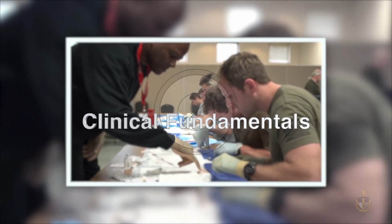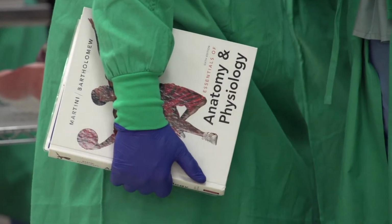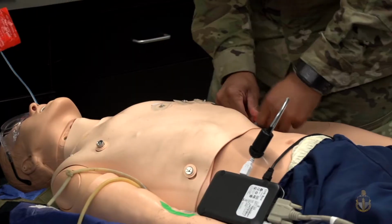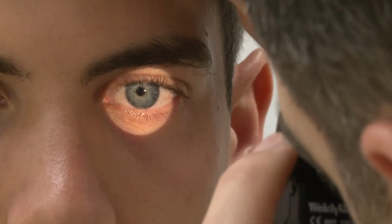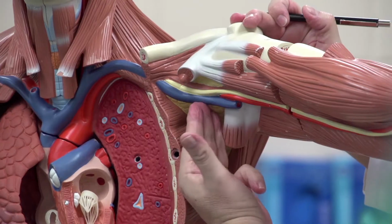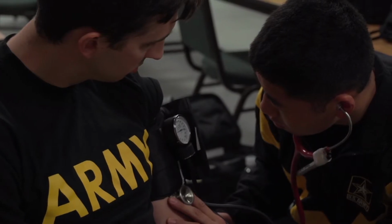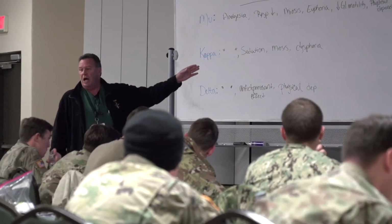The next phase, Clinical Fundamentals, lays the foundation for understanding human anatomy and physiology. Students utilize human cadavers, anatomical simulators, and human patients during the physical examination sequence, which gives them an understanding of normal anatomical structure and function, as well as knowledge of how to perform a basic physical exam during a patient encounter. Also, students learn basic pharmacology and pathology.